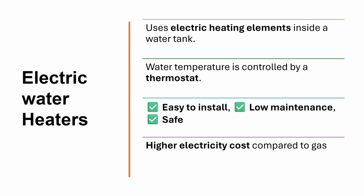Let's begin with the most common type you'll encounter, the electric water heater. What is it? An electric water heater uses electricity to heat a metal element inside a tank. As the element heats up, so does the water around it, ready for use at taps, showers, and appliances. Where is it used? You'll find these in homes, hostels, clinics, and offices, wherever there's a steady electric supply and a demand for consistent hot water.